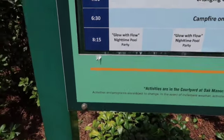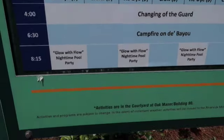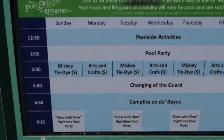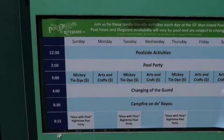So hopefully we don't get rain out of that, because that'll be kind of fun to go to. And then they also have their campfire at 6:30 and changing of the guard at 4. Also have a pool party at 2 with poolside activities starting at 12:30.